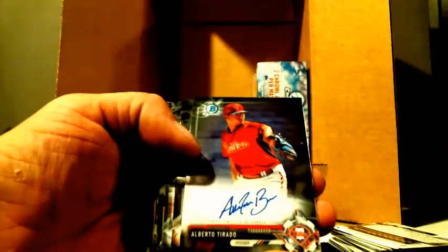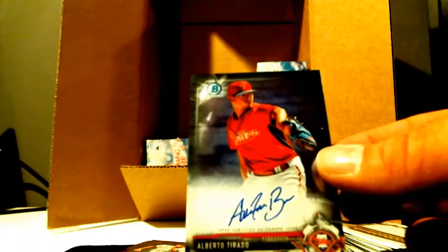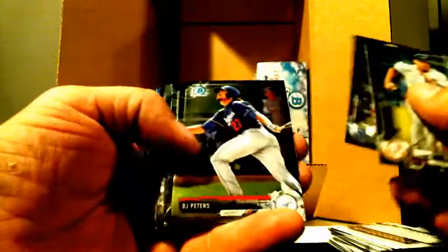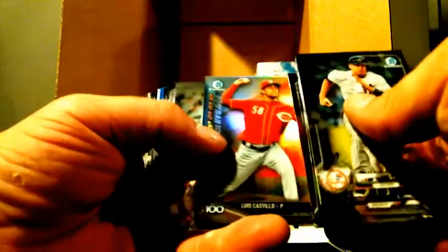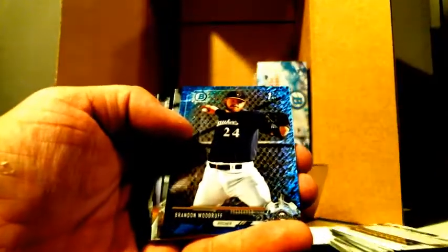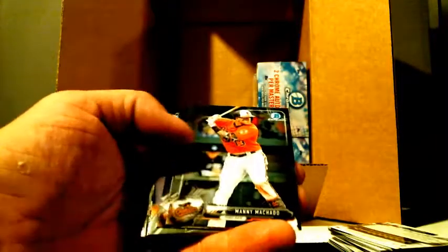All right. Isan Diaz, Justin Dunn, Bo Bichette, Michael Fulmer, Nolan Arenado, Chris Paddock, Khalil Lee, and Alberto Tirado. Base auto. Gary Sanchez, Sal Perez, DJ Peters, Basabe, Luis Castillo, Alex Reyes, Ryan Healy, Rob Kaminsky, Forrest Whitley, Brandon Woodruff, Blue Shimmer, 43 of 150.